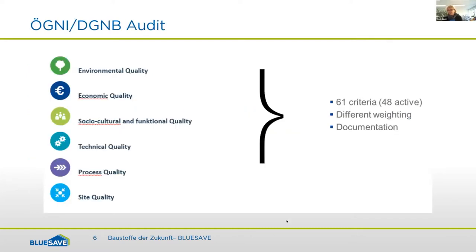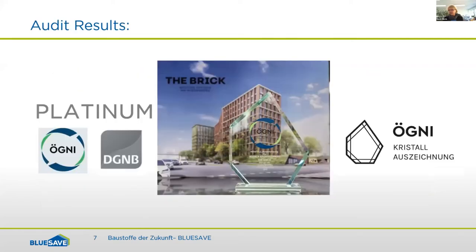according to DGMB, we audited all the different qualities that go with such a certificate, like environmental quality, economic, social, cultural, and functional quality, technical quality, process quality, and also, of course, the site. We looked at altogether 61 criteria, 48 of them are active and interconnected with a different weighing and the documentation that goes with it.